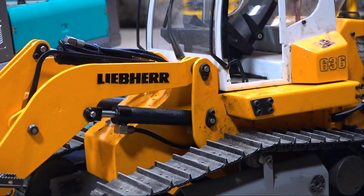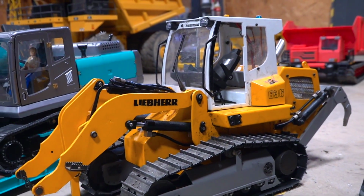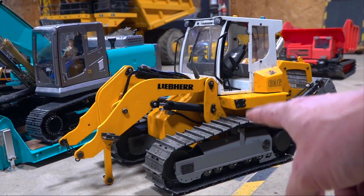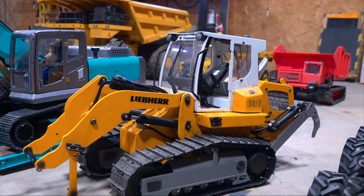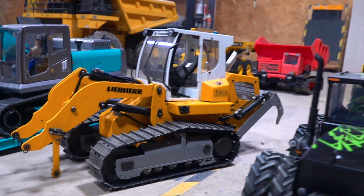This, landed in Canada, was about $2,200, so about 1,800 American. Buyers beware on this one. Just heads up on that. It needs some work, and I'll probably repair it, but not anywhere near in the future. It needs some extra parts for sure.